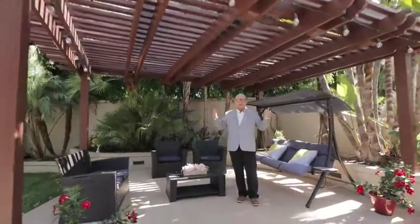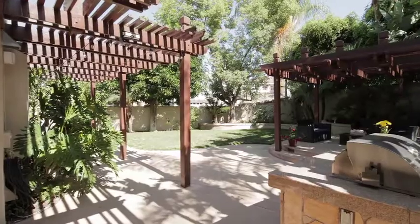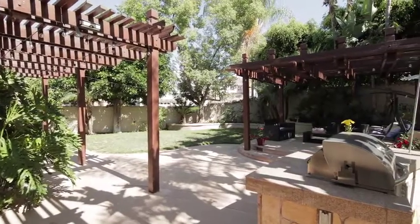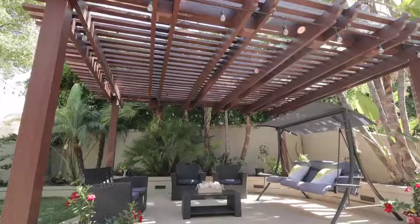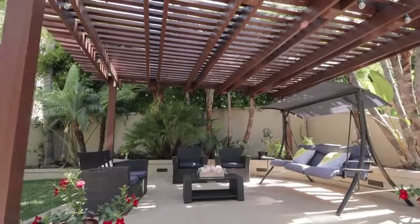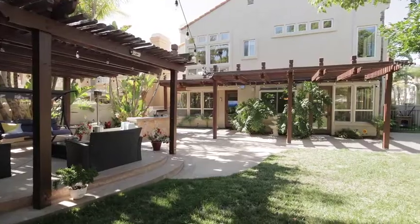So here we are in this entertainer's backyard, offering a barbecue, a bar, a great area here to sit back and relax and communicate and talk to your friends, a grass area for the kids or for animals. Your dog will love the backyard.